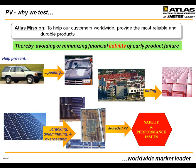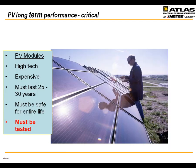Well, we have the very same issues in the PV industry. Early product failures are likely to cause a tremendous liability on the companies, but even more than the examples that I've just talked about, because early product failure for a PV module is not just a cosmetic issue. In fact, it can relate to significant safety and performance issues, which would only lead to increased liability exposure that a company would have. So therefore, the long-term durability testing of PV modules is even more essential than it has been for the traditional worlds that Atlas occupied and helped the manufacturers of products deal with.